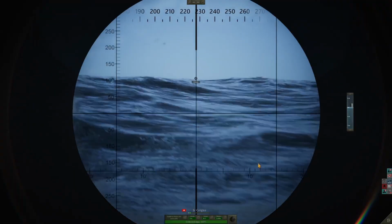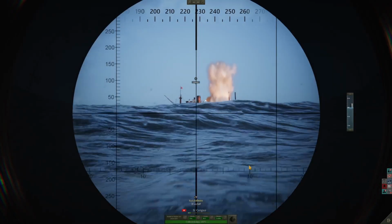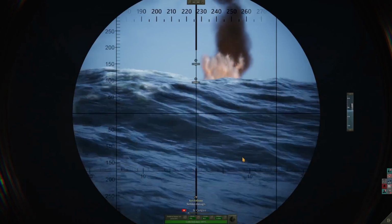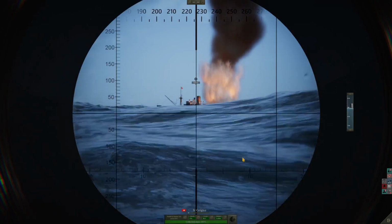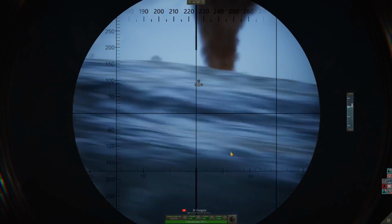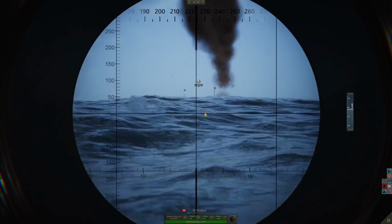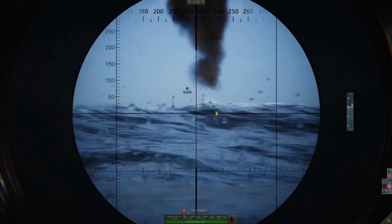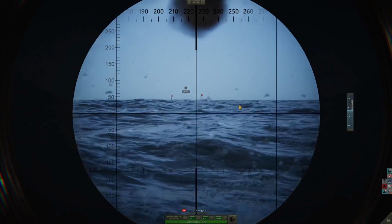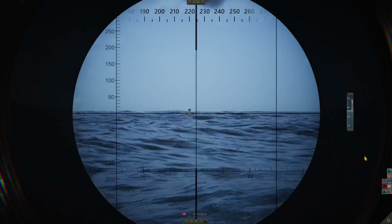All right. Hit. Fire on deck. Heavy damage to the hull. Okay. Should start sinking now. Hopefully the aircraft don't see the periscopes. There she goes. All right.